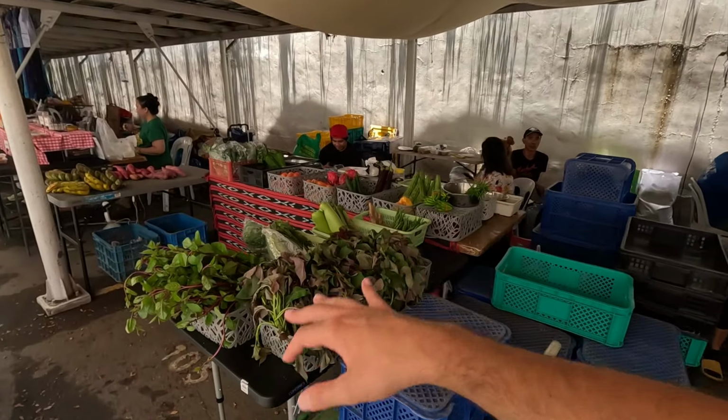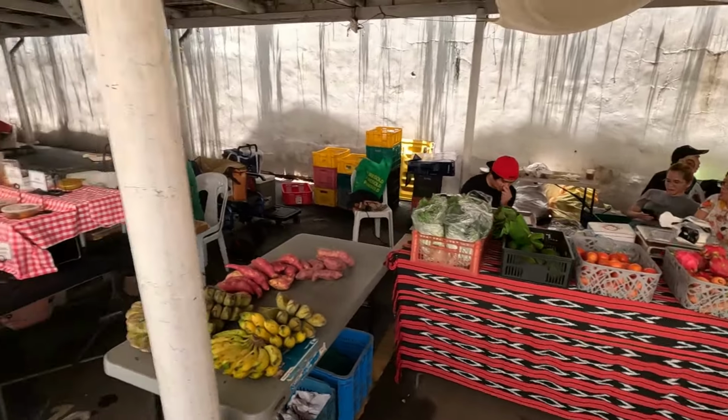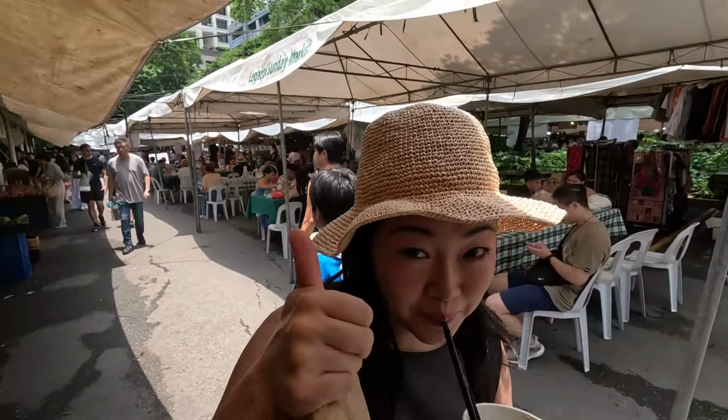Yeah, guys, they got some other greeneries over here, some greens. But yeah, guys, that being said, pandan, delicious. Get your pandan drink on. Totally recommend it. Let's see what else we can find.